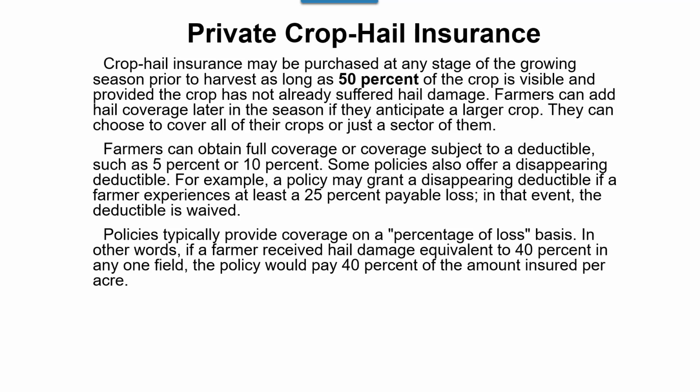Farmers can obtain full coverage or coverage subject to a deductible, such as 5% or 10%. Some policies also offer a disappearing deductible. For example, a policy may grant a disappearing deductible if a farmer experiences at least a 25% payable loss. In that event, the deductible is waived.